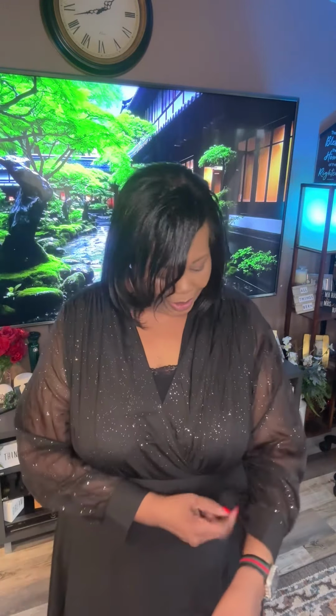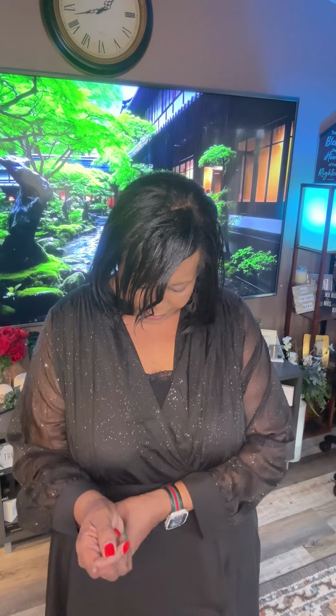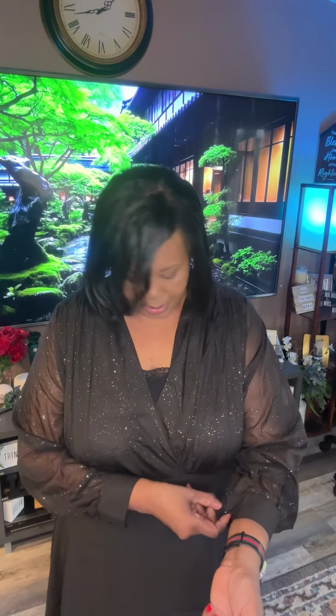I don't have the sleeves buttoned, but let me see if I can button the sleeves. It feels really good on. The material is really, really nice.